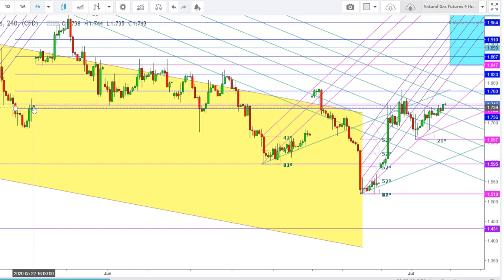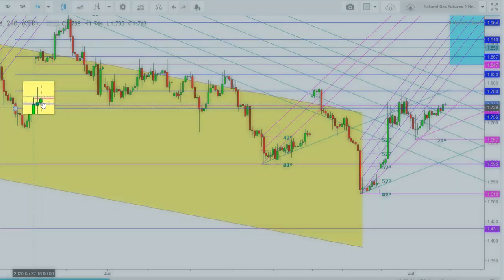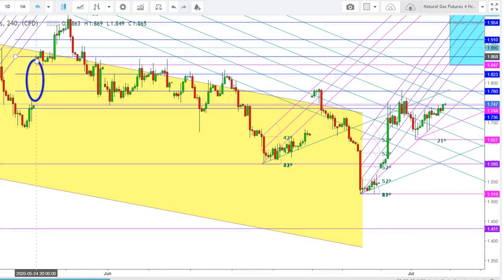Here you can see that the natural gas futures sustained above the levels of $1.745 on May 22nd when this formation was there, and the result was a gap up opening at the levels of $1.868. So once again we are going to see the repetition of this gap up opening on the first trading session of the upcoming week, when we will see that the natural gas futures will start the upcoming week with a gap up opening above the levels of $1.864.